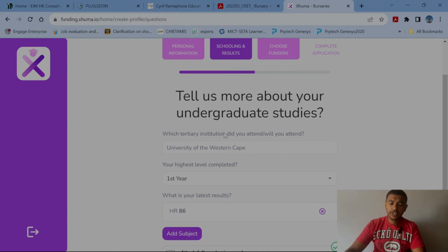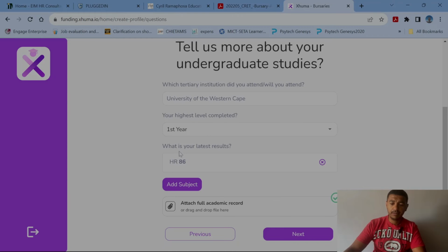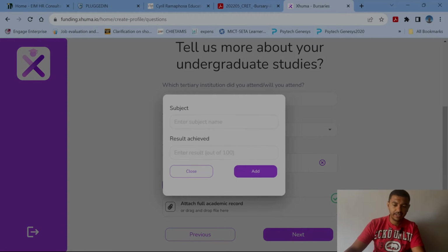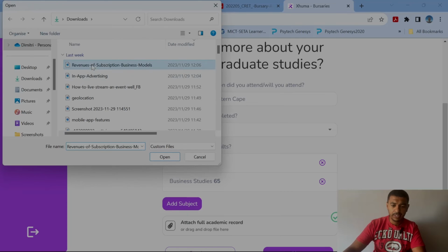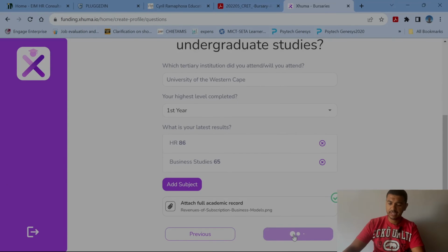Then, which tertiary institution will you attend or did attend? I'll say University of the Western Cape. My highest level of completion was first year thus far. Then, what were your latest results? I said HR, now you can add another result going forward there. Let's go with, let's say, business studies, results 65, and I will add a proof. Again, I'll say next.